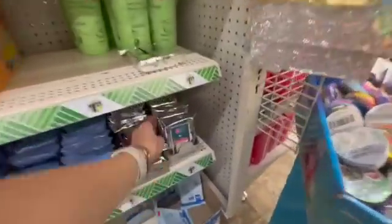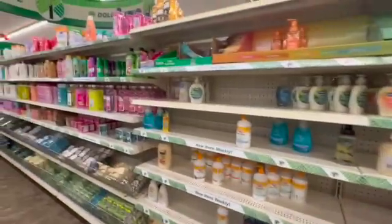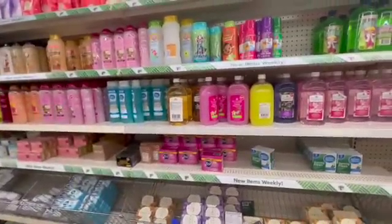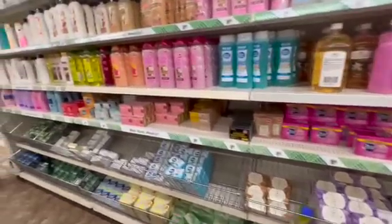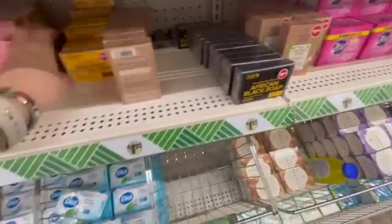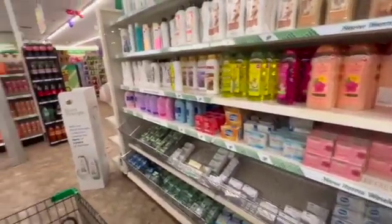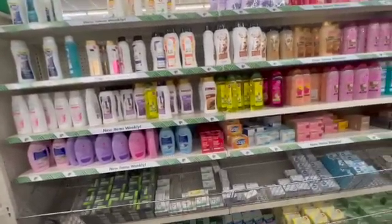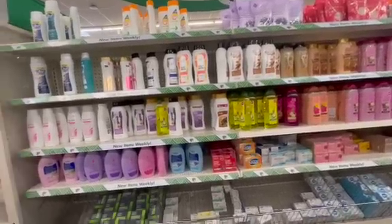Wait, what's this one? The multivitamin. Got that. I've already hauled both of those. I'm trying to look for that one body wash by the Power. What's that brand? But I'm clearly not seeing it.